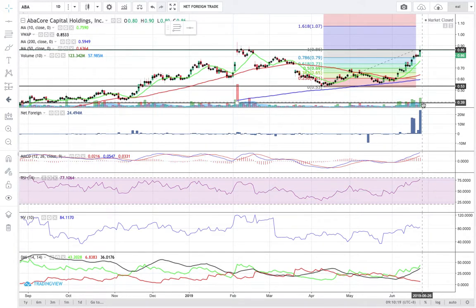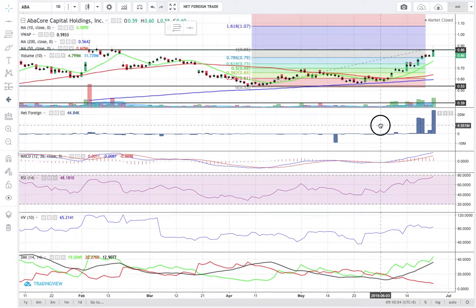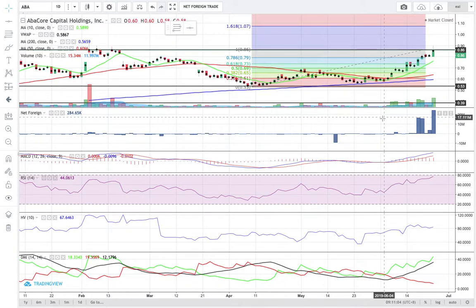So there are two strong possibilities here. It can either break above 0.86 because of the strong upward momentum, because the signal line and the positive DMI are not downward sloping yet, because today's volume engulfed the size of the daily volume of the past few trading days. Because foreign investors registered a net foreign buying worth 25 million pesos. Okay, there's a strong possibility for it to break above 0.86, but there's also a strong possibility for a massive profit taking to happen between 0.86 to 0.9.